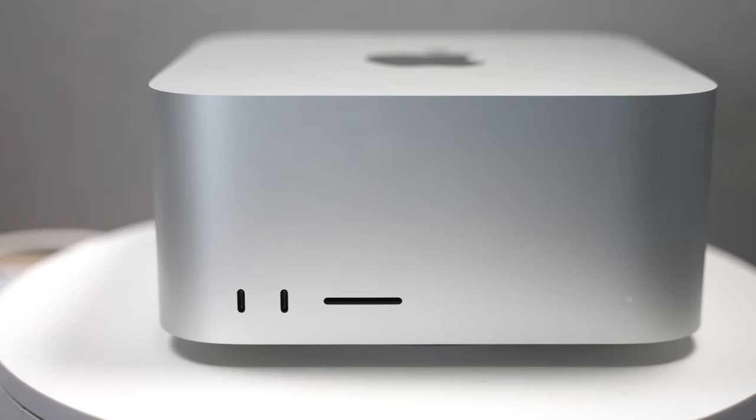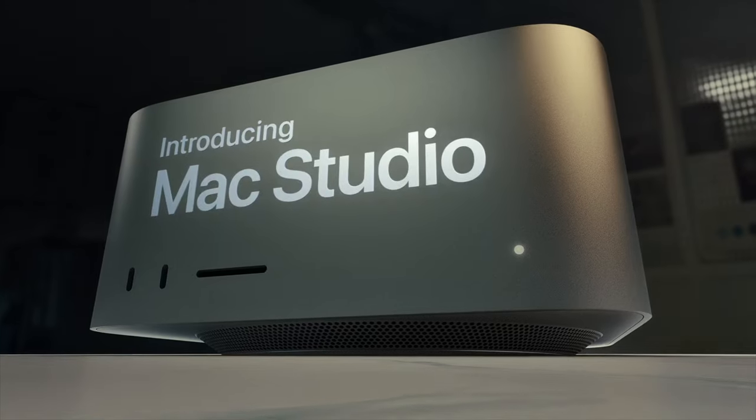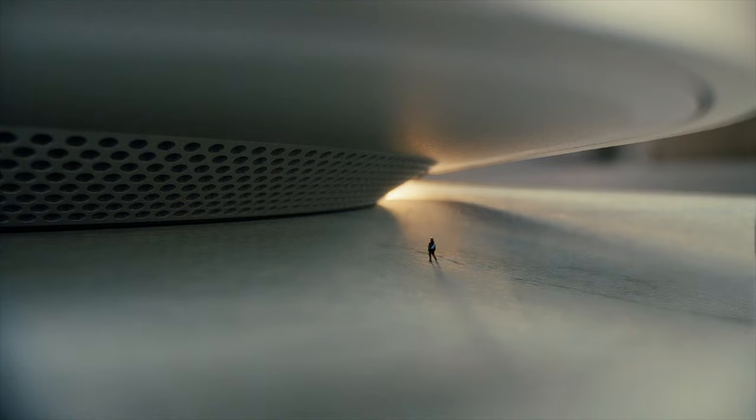I can only imagine how the M4 Ultra is going to be. Now, I would have gotten a Mac Studio, but we're still on the M2 Max and M2 Ultra. I'm waiting for Apple to refresh those. Please, Apple, don't forget about the Mac Studios.